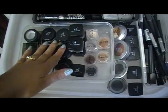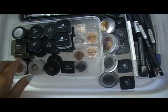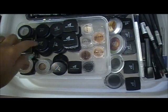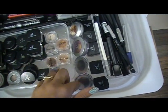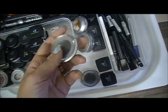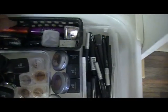Next one here, we've got more loose pigments depending on what I'm doing. These are e.l.f. There's quite a bit of e.l.f. I've got some Urban Decay. These are Lise Watier, these are MAC, and the Naked. These are Palladio, my favorite black of all time. I have two of them, and they don't sell them anymore. It's an actual herbal eyeshadow. These are the cream eyeliners. I got a lot of different mascaras.